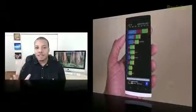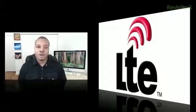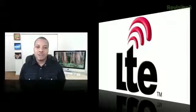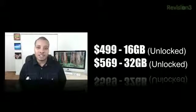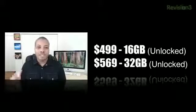But this phone does have a couple of glaring negatives. One is the lack of LTE, which is pretty much the standard now on smartphones. And two is the price point. They sell the international version of this phone on their website, starting off at $499 for the 16GB version. And the 32GB version of this phone is going to be running you $569.